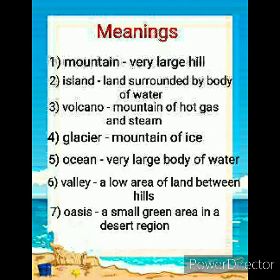First one. The first one is mountain. Mountain. So what is a mountain? Mountain is malai. It is a very large hill. Very large hill. Second one is island. Island is theevu. Land surrounded by body of water. Land surrounded by body of water.